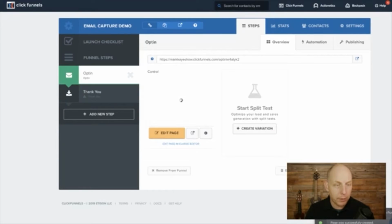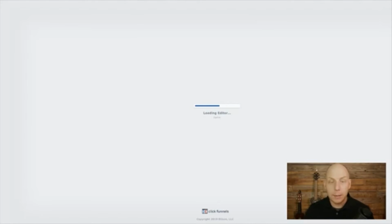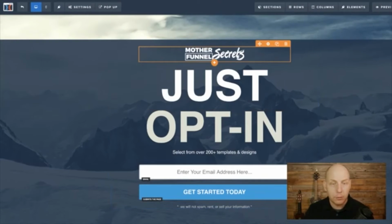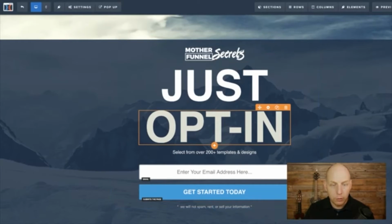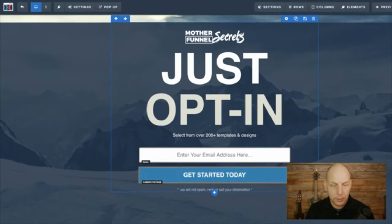The funnel steps: there's the opt-in and the thank you. It's a two-step funnel. If you hit edit page, you can come in here and edit the page. There's a few elements on this page. There's, of course, the logo, and the opt-in. There's this little line here that says select from over 200 templates. And then here's the email address.